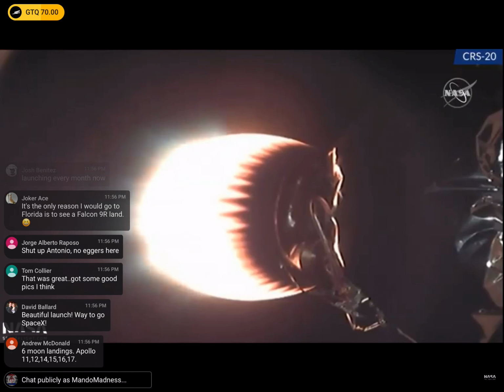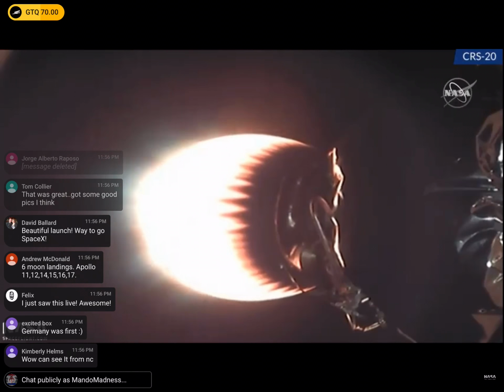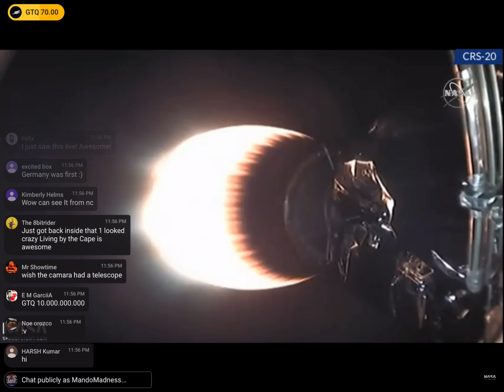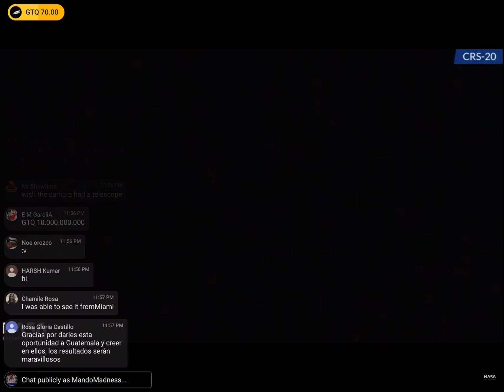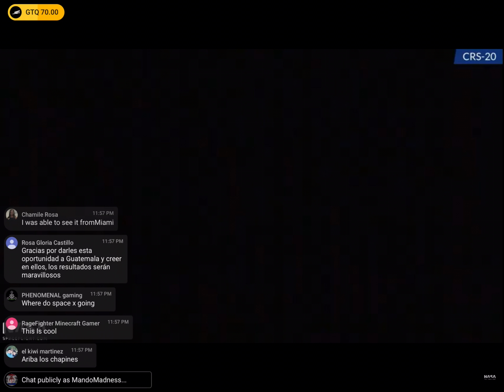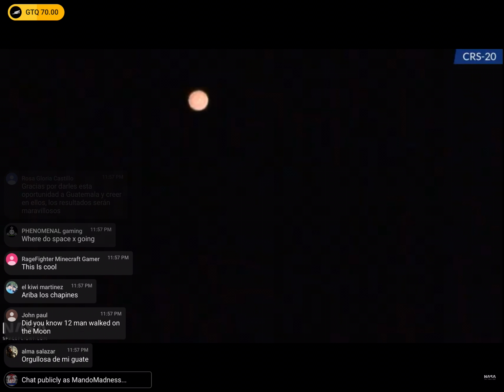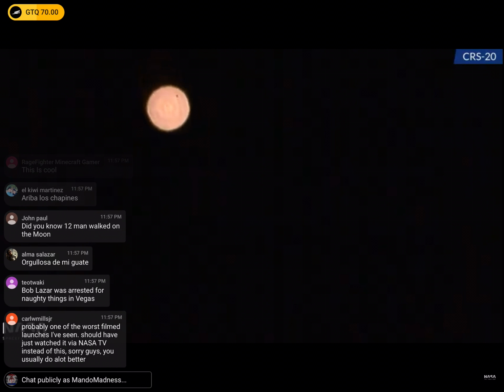So we are just standing by, waiting for it to come. The second stage is continuing on to orbit. All right, entry burn coming up. This is always a lot higher up in the sky than I'm anticipating it to be. So standing by for the entry burn. There it is. Oh, I was aimed right at it almost. Woo!